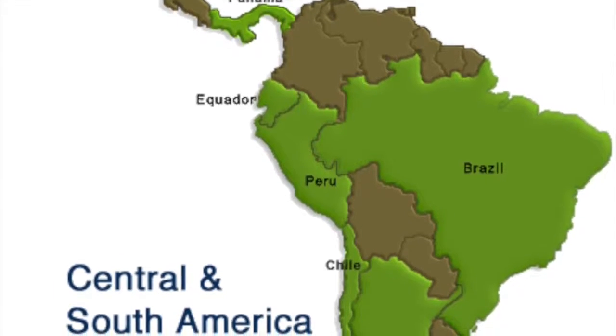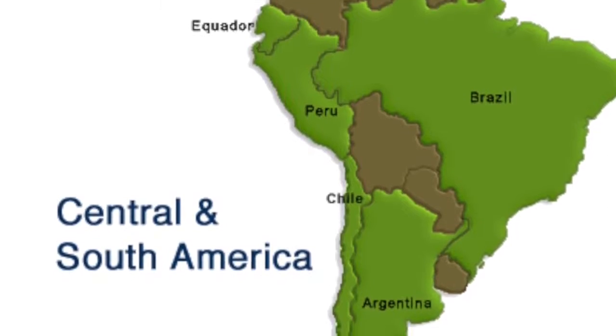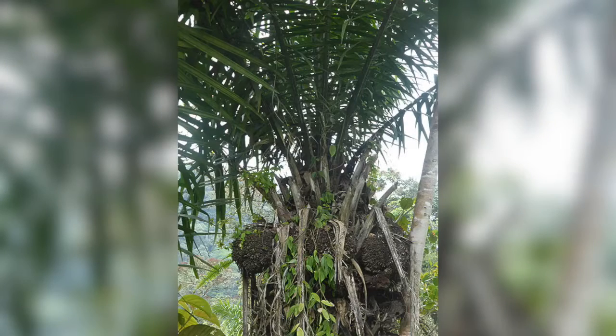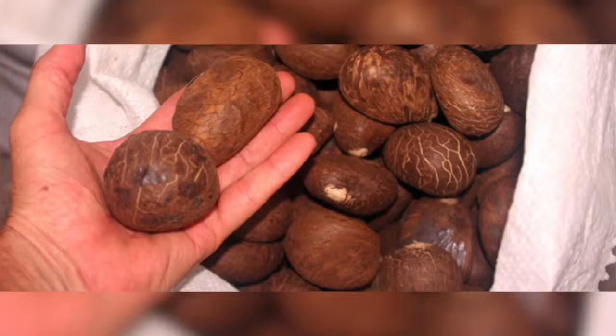From Panama to Peru, stretching through Colombia and Ecuador, in the damp, moist tropical forest, you'll find unique palm trees of 20 to 30 feet high, the source of fruits and nuts known as Tagwa. Here is a little fun fact for you.